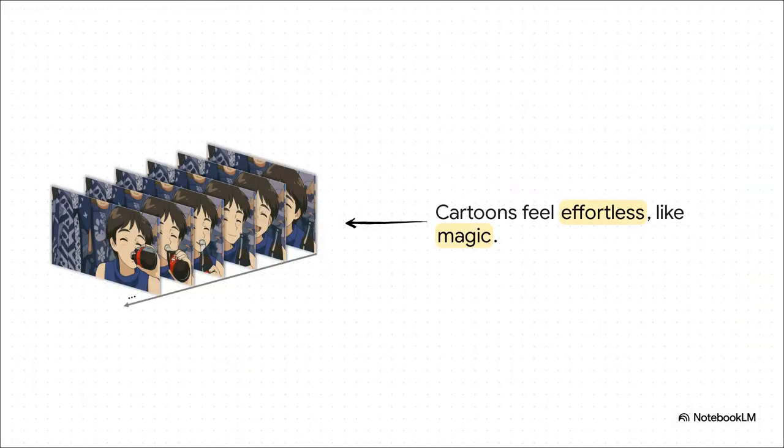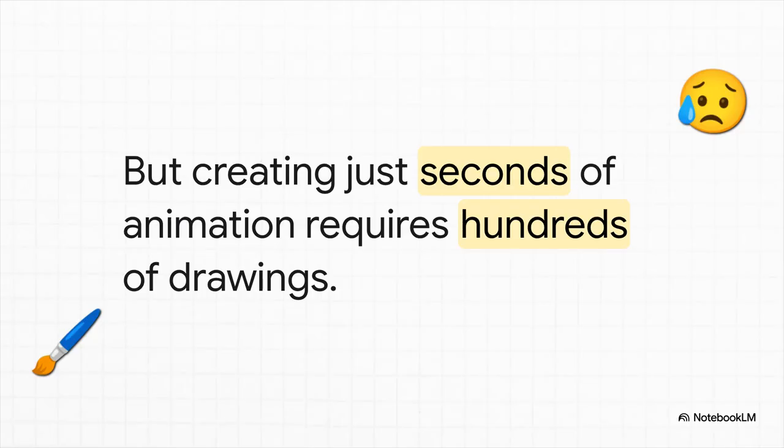You know, when you're watching a really beautiful piece of animation, it just flows. The characters feel alive, the world is vibrant. It's like watching magic unfold on screen. It's pure, seamless artistry. But here's the reality check. Behind that effortless magic is an absolutely staggering amount of work. We're talking hundreds, sometimes thousands of individual drawings just to create a few seconds of smooth motion. It's a grind that's been at the heart of the industry forever.